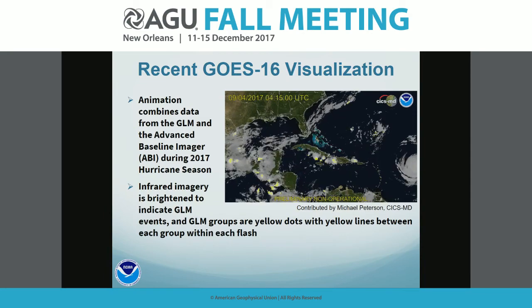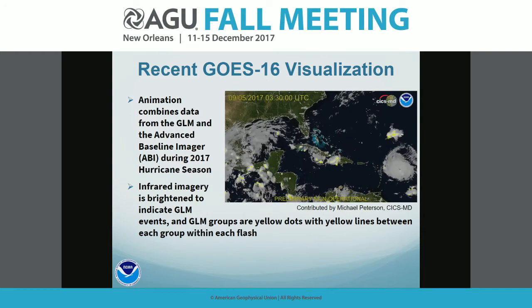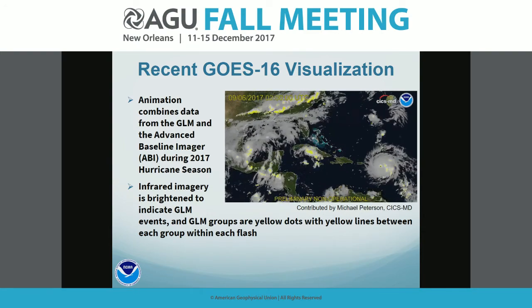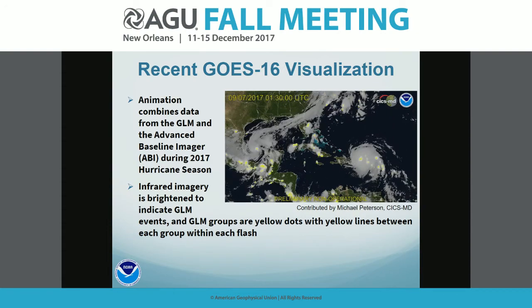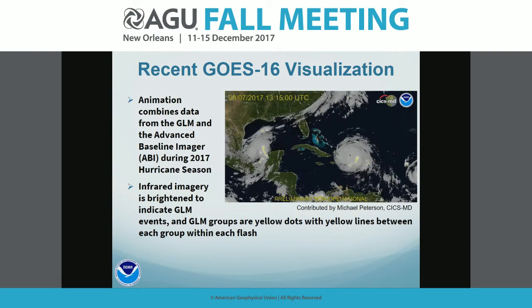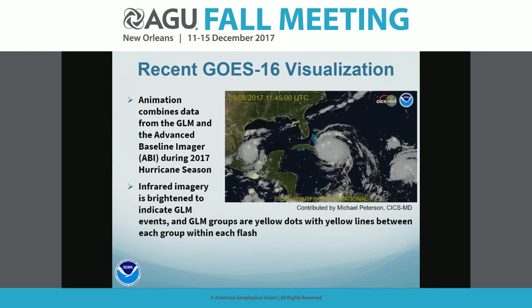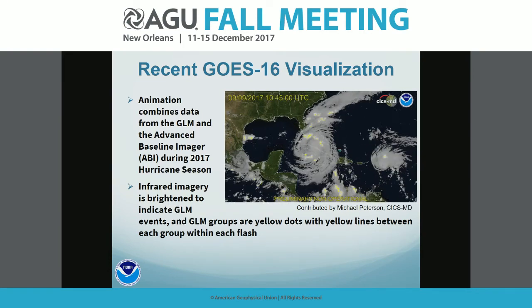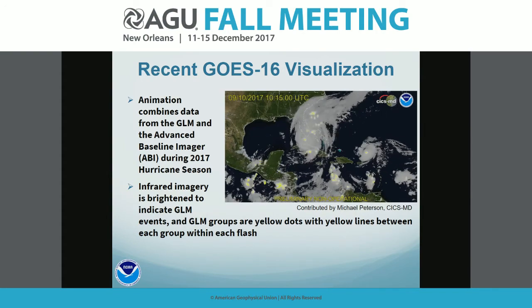And so now to the pretty pictures. This is an animation that Michael Peterson created, and really this is not quantitative, it's more qualitative, and it's meant for situational awareness. What we're showing here is Hurricane Irma, and this is not the GLM backgrounds anymore, this is the ABI Channel 13 infrared. I wanted to point out just about right here, when it starts interacting with Cuba, you see it's completely ringed with lightning.